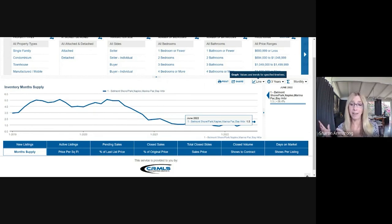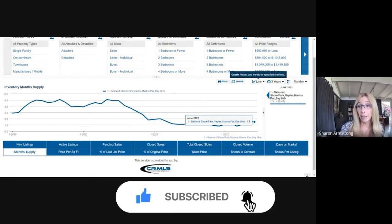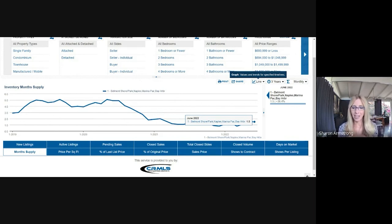For a balanced market, we want it a little bit higher than this, maybe double. It's still low. Even if it were at 3, that would still be low. We need more inventory. We need more homes on the market. But the fact that homes are sitting on the market a little bit longer is a really good sign. So, okay, I hope that's all been super helpful.